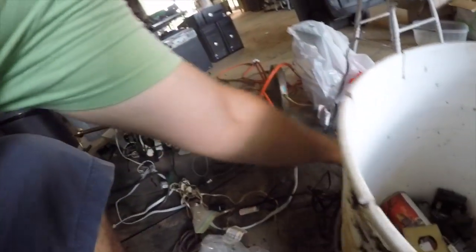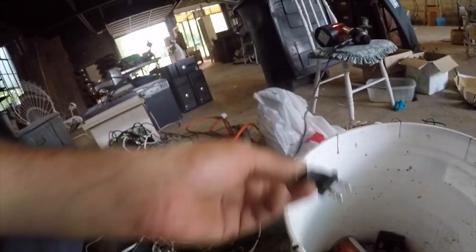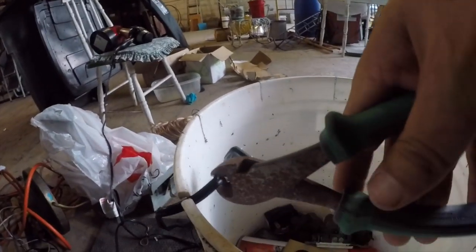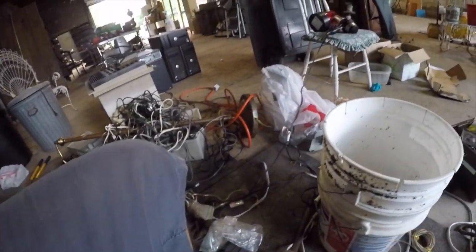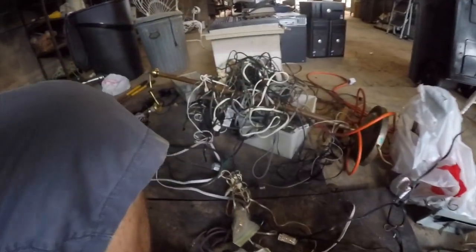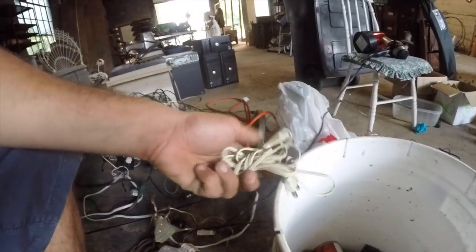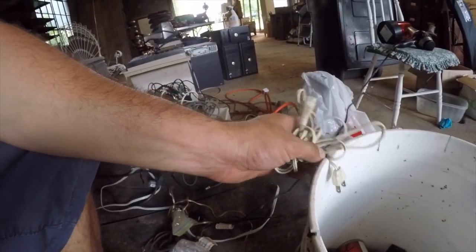Normally I like doing this with the kids, sorting wire. Gabby really likes cutting the pieces off. They're at their grandmom's today, so, sorry, drinking beer. Trying to think.